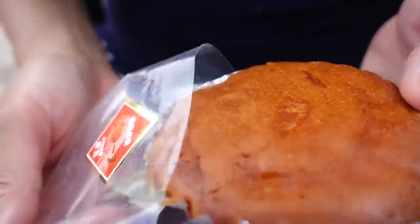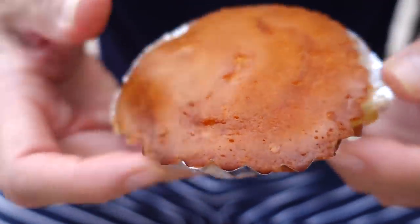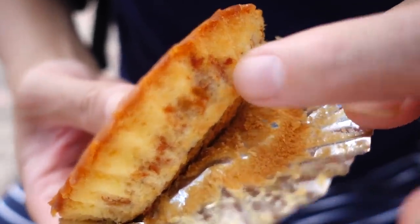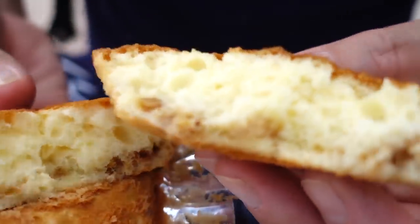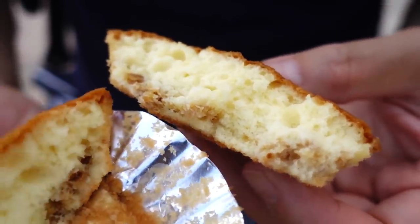And I believe this one is sweet as well because the ingredients say butter, sugar, flour, and of course tuna. And already you kind of see the tuna in there. That's the tuna, guys. Here, let me see if we can... Oh, there we go. Can you see the tuna flakes here? That's tuna! Wow, this is once again very, very unique.